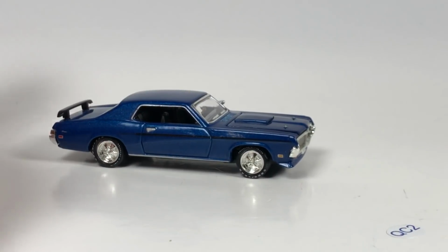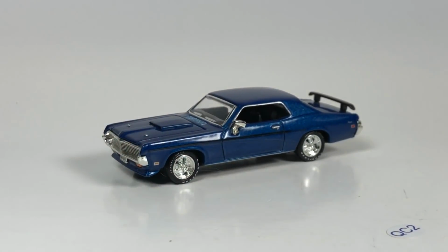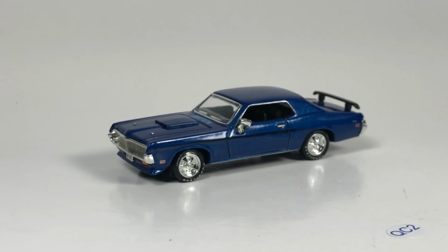And they got rubber tires too. That's another good thing. They have a very limited tooling catalog that they came out with back in the day. I don't even know when these came out because I wasn't collecting then. But very, very cool. All right, moving on. Got to keep her moving.